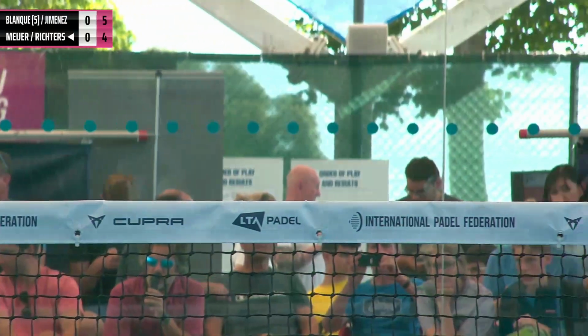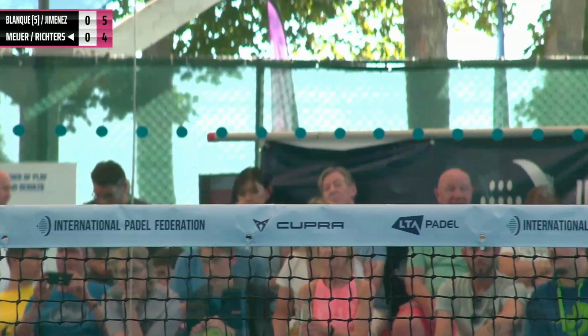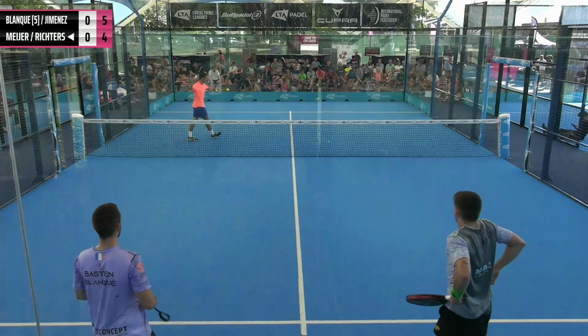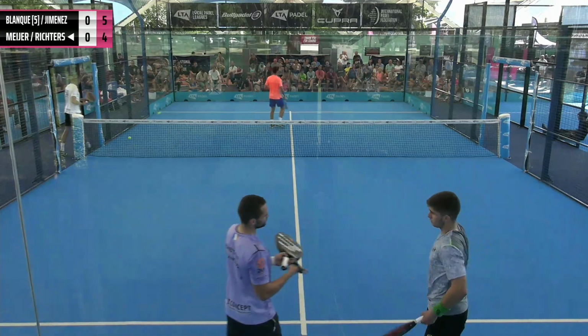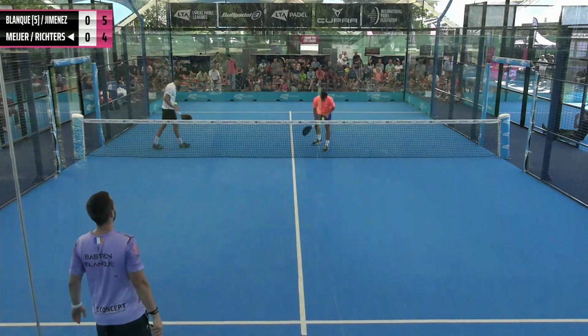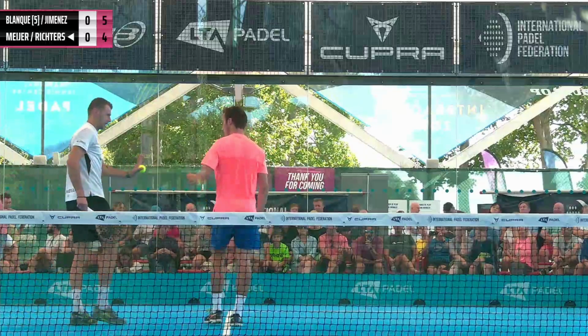So we're 4-5 on serve now. Dutch guys to serve. And it really will be, are any of the players going to let up and make a mistake or two and allow their opponents in? Because so far it's been very tight paddle from both pairs.